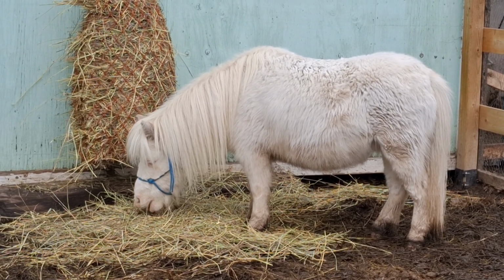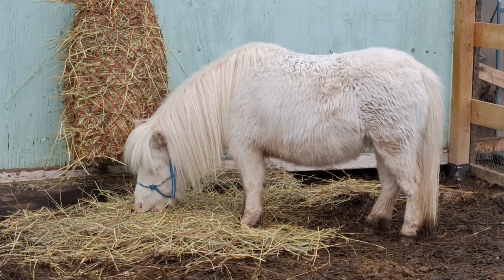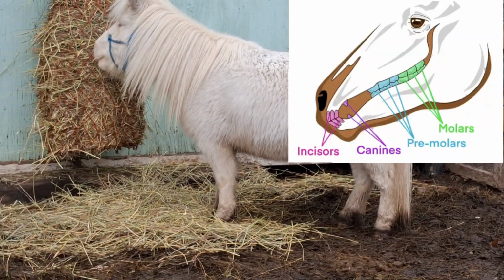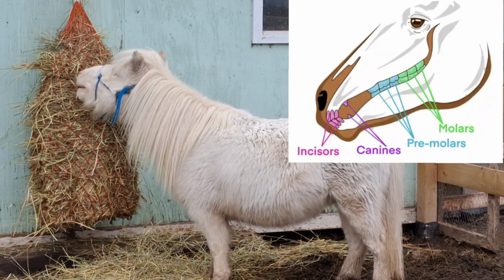Good job, man. So the incisors, however, are those front teeth. So we all have incisors, but horses have them too.